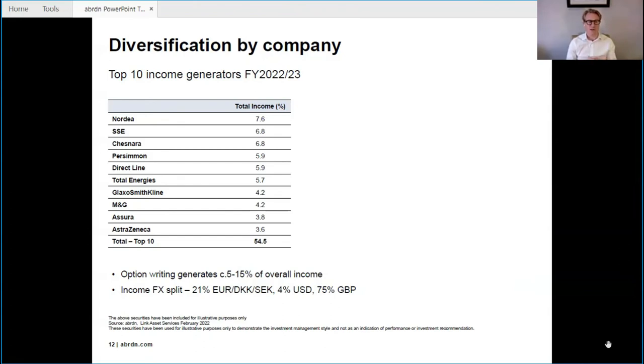When we look at these businesses, we're always very keen that if we do have those high dividend yields, they are at the absolute minimum likely to be sustainable, but also ideally capable of being grown ahead. One that it's worth pointing out here will be Glaxo. They've already announced a change to their dividend policy from a few years ago, so they won't be one of the ones within this portfolio offering a higher yield going forward. But we see good, steady growth from the likes of Assura, AstraZeneca, Direct Line, Nordea as well.